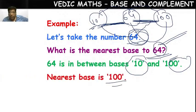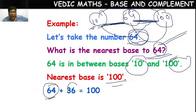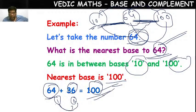So the nearest base to 64 is 100. For 64, if we add another number 36, then this sum will become 100. So after adding two numbers, we are getting the nearest base. So these two numbers are called complements of each other.